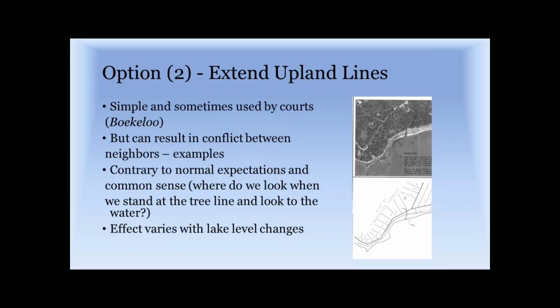The second general approach is to extend the outline lines. The illustration on the right is a portion of the earlier illustration. This has the benefit of simplicity. You just look at your plat, you look at your parcel, you follow your lines to the tree line, and you just keep going straight with them. And it's been argued in court that this is the way to do it. It's the correct way to do it.